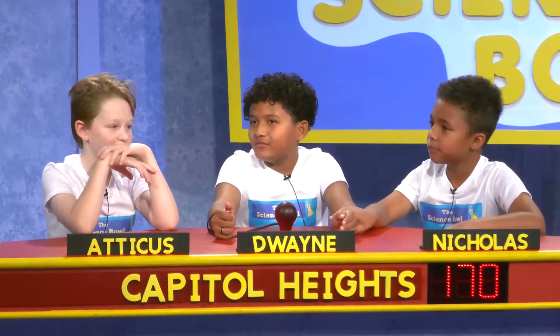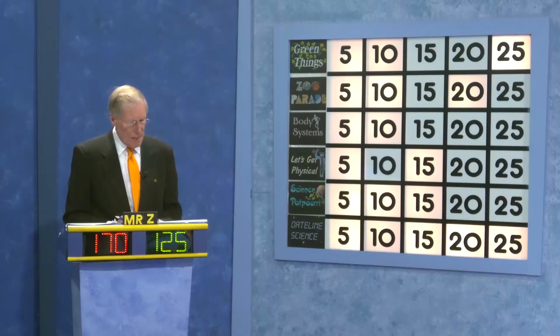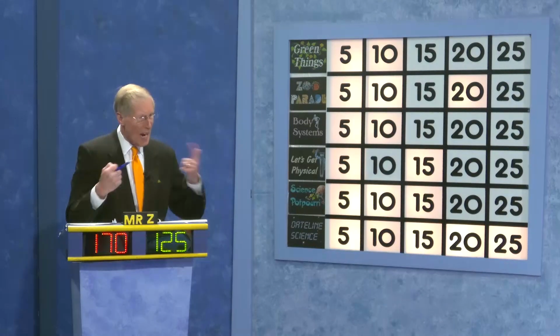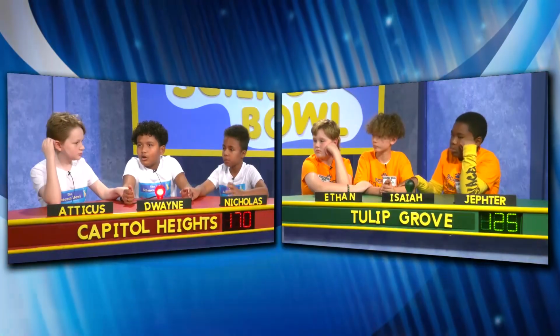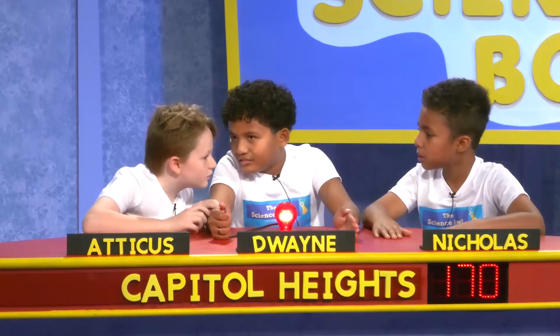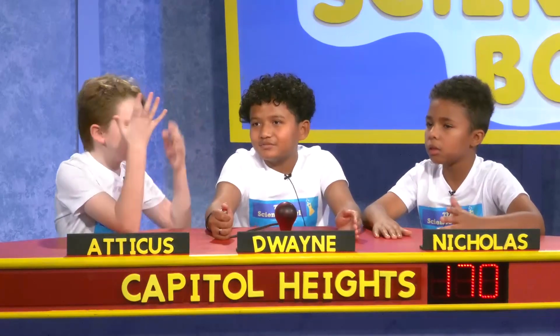Green things for 25, big one. Multiple choice. Unlike regular plants that have these S-initialed openings on the underside of their leaves for exchanging gases, water lilies have them on top. I was going to give you three choices, but maybe you know what they are already. Capitol Heights, what you got? Stigma. Stigma is a good S.